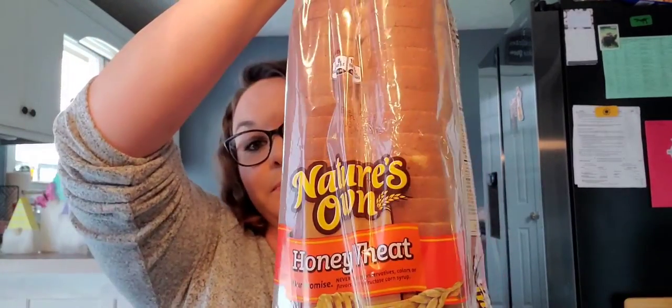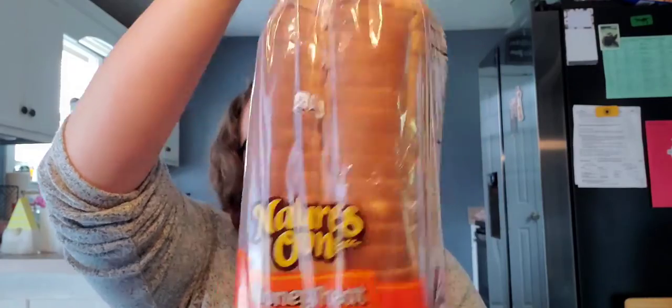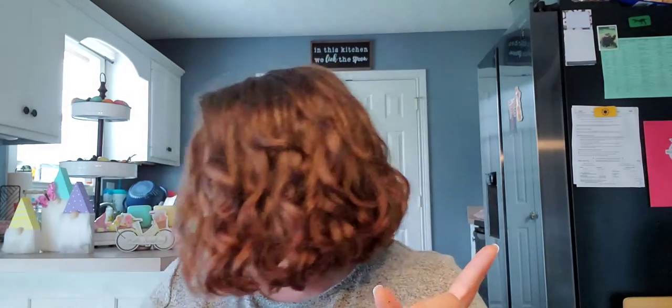First, I picked up a loaf of Honey Wheat Nature's Own. Well, it just says it's a Nature's Own bread product. But this is the type of bread we use around here, and it is expensive in the grocery store. It's like $3 or $4 a loaf. So when I can find the bread truck has stopped by and had that on there, I usually pick up a couple of loaves. Unfortunately, there were only a couple of loaves there, and I didn't want to take them all, so I just took one.